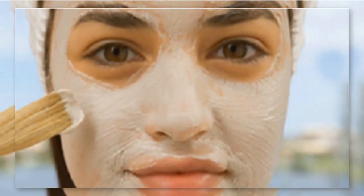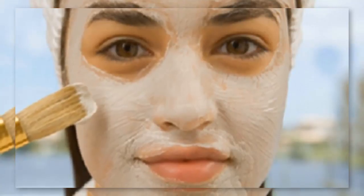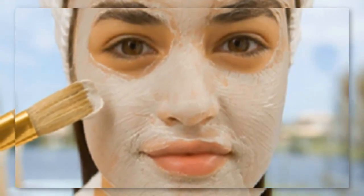Apply this baking soda and apple vinegar mask for 5 minutes and watch the results. Your stains and acne will disappear as if by magic.